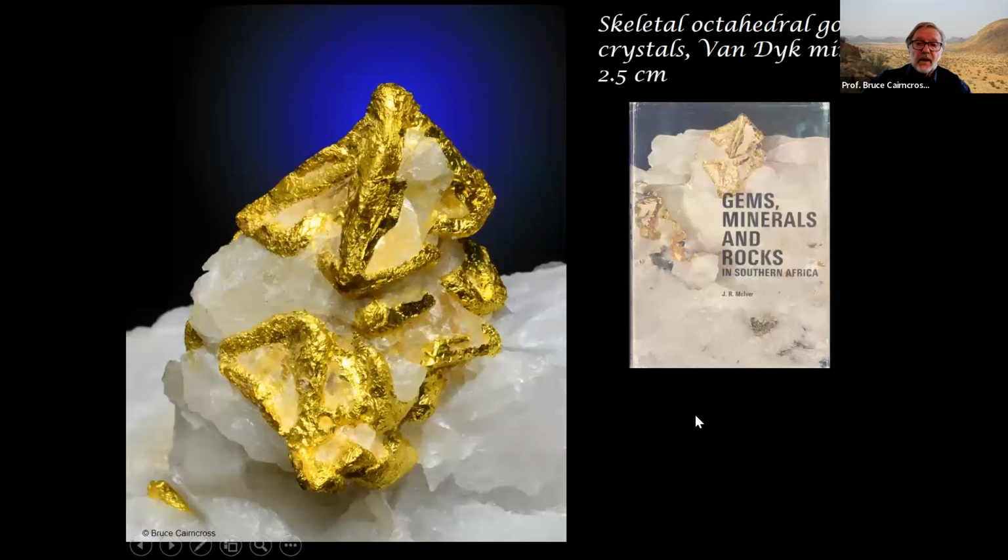And this iconic and perhaps one of the most famous gold specimens from the Witwatersrand, it featured on the cover of John McIver's 1960s book, Gems, Minerals and Rocks of Southern Africa. It's skeletal, it's an octahedron, but it's actually skeletal. It's not completely solid gold. You see the vein quartz in between, it delineates the edge of the octahedron on the top and the bottom. And that's actually on the cover.